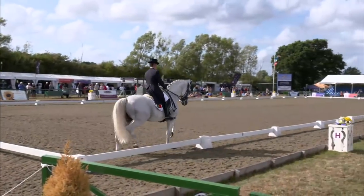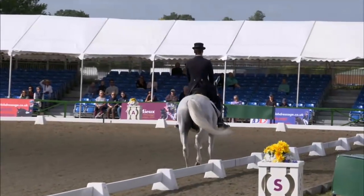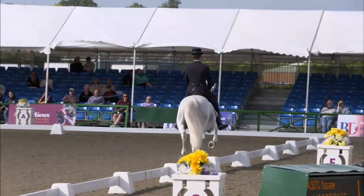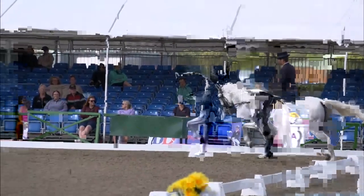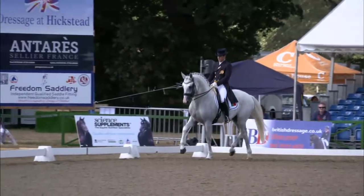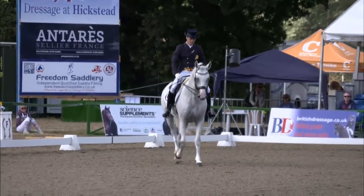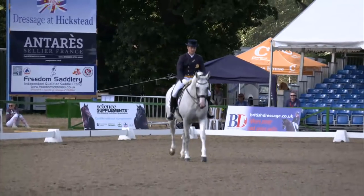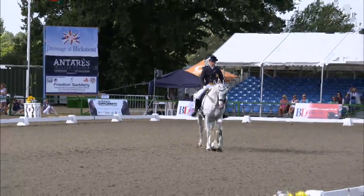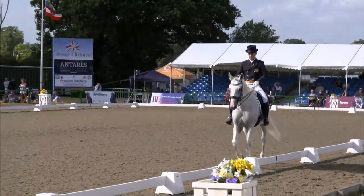Yep, so this time he's kept the regularity in the passage. So far so good in the extended walk. If you were being picky, you could maybe take the contact out and down a little bit more and really stretch the top line. But I think very well presented, tactically ridden, considering the marquees at the end of that line. Yes, exactly right.